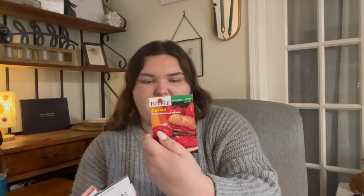And then I also picked up, or I was given, this steak sandwich tomato. This is just a Burpees packet. This one is the Amish paste tomato. Here's my thing. I bought a packet of Amish paste from maybe My Gardener, and all of the seeds failed. So I went and bought a second one from Baker Creek, and I got plants, and then I got just a couple of tomatoes. So I think I had several issues going on. So I'm gonna stick with these seeds. I did not buy a new packet of Amish tomatoes, I don't think.